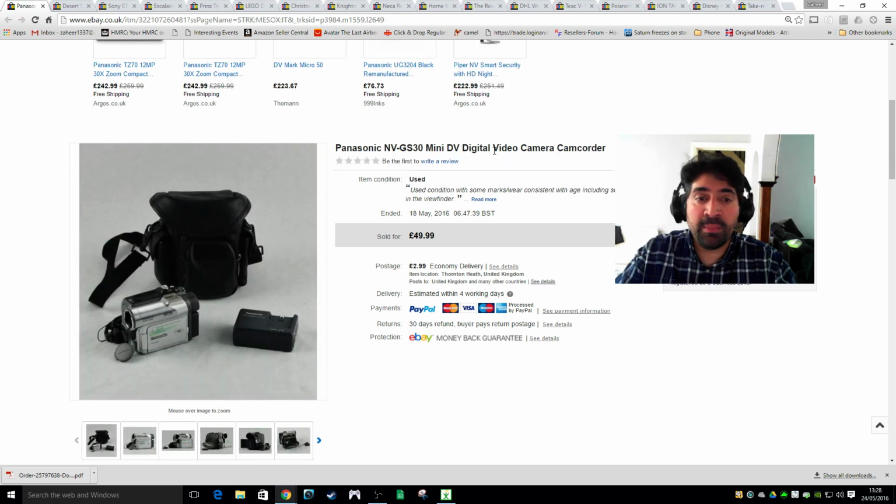Next item, camcorders, mini DV camcorders. Mini DV camcorders are worth some decent money if they're by a decent brand. By decent brand, I would recommend sticking with Sony, Panasonic, JVC as the main three, and then potentially looking at things like Sharp and Samsungs if you have to, or if you get them cheap enough. But this is a Panasonic, and I picked this up for a fiver, which is fantastic.